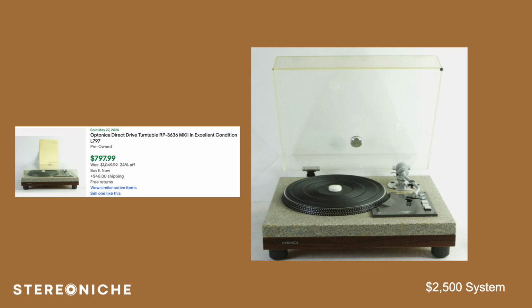Here's an Optonica. Now Optonica, if you're not familiar with the brand name, that's the higher end line from Sharp. Sharp, for a period of time, introduced the Optonica line as a step up and a step above what the Sharp brand name was putting out. So they produced some really cool gear, and this is one of them.